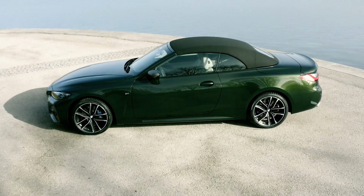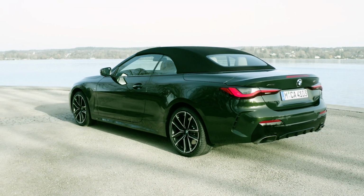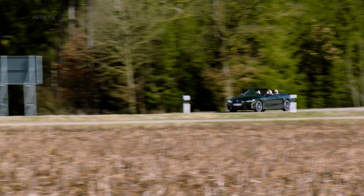The 2021 4 Series convertible will go on sale in the US in March 2021 for the rear-wheel drive models and July for the xDrive all-wheel drive versions, priced starting just over $54,000.